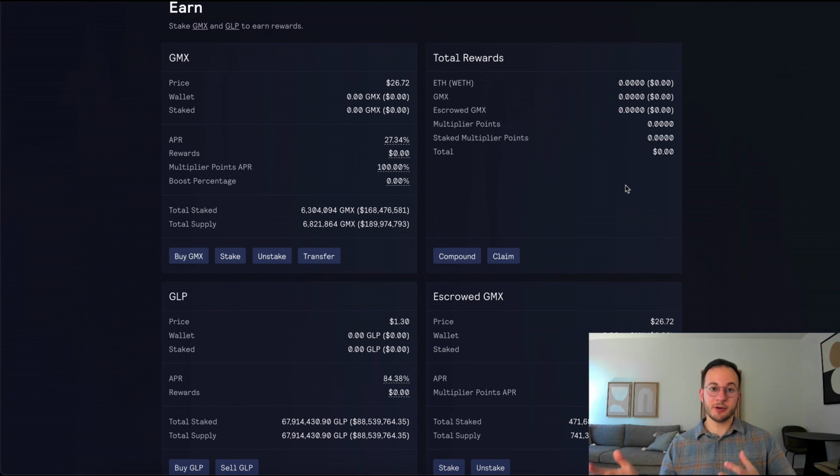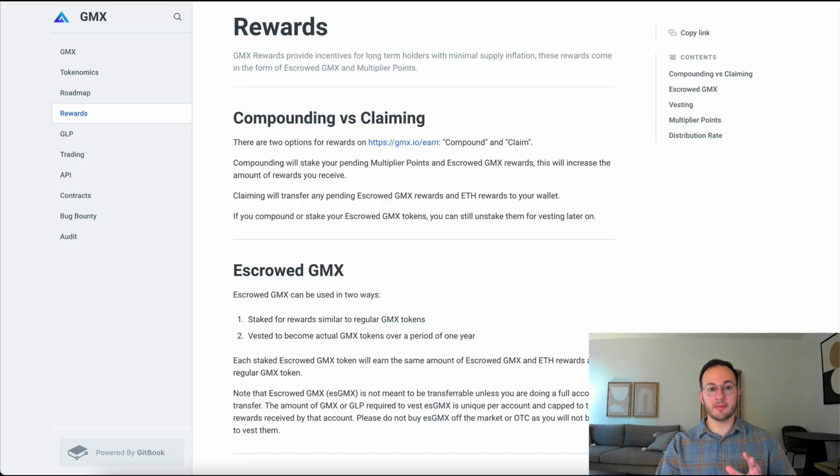You're able to compound your GMX, so you're earning a yield on it like regular GMX, or you can actually start escrowing it, which again takes a year. And the details are very complex, so I will link you to the rewards Gitbook page that they put out, which gives you the full details on how to take advantage of the yields here.